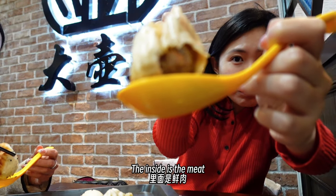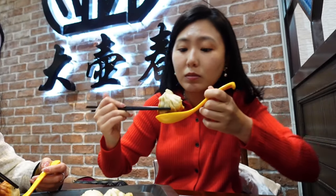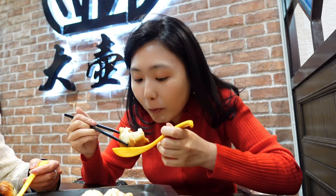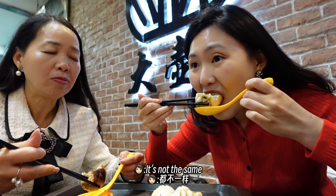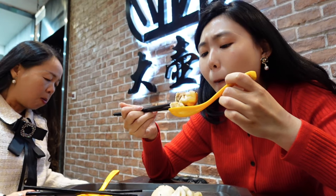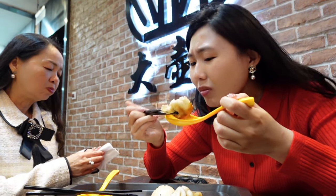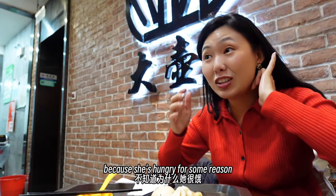Inside the meat. Mommy wants to order more because she's hungry for some reason.